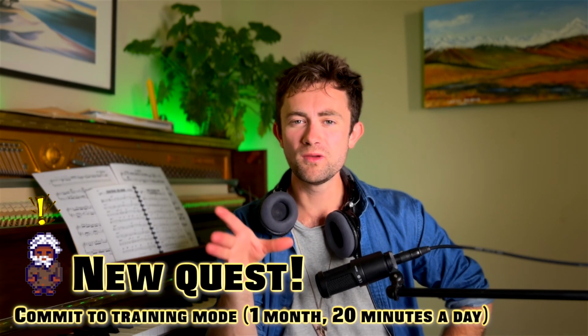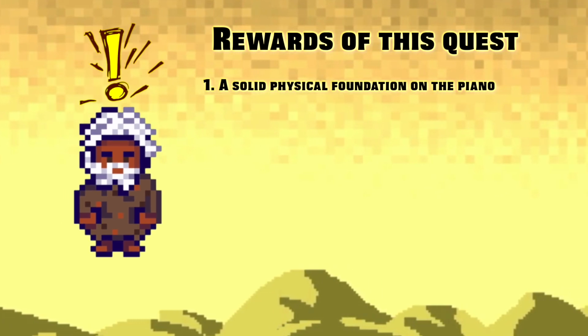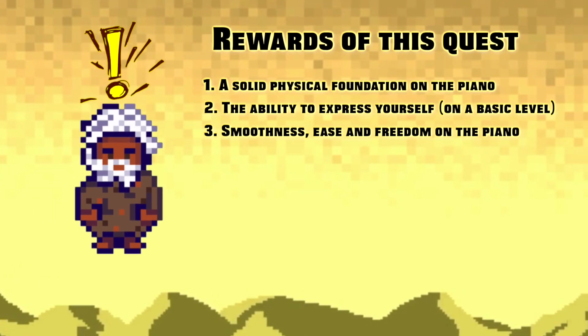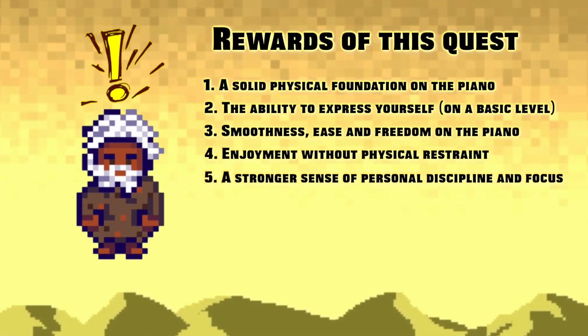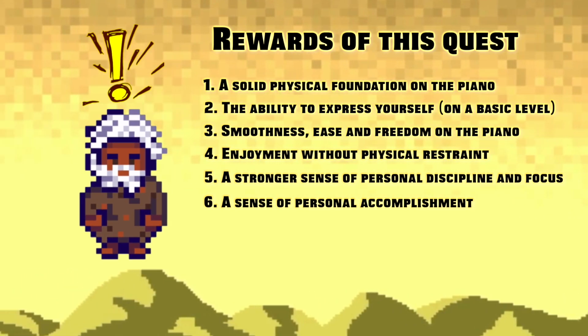Now, here's your quest. Commit to training mode for a minimum of 1 month with 20 minutes every single day. Here are the rewards that you will get if you complete this quest. A very solid physical foundation, the ability to express yourself with the notes that you play on the piano, smoothness, ease, and freedom on the piano, enjoyment without physical restraint, a stronger sense of personal discipline, consistency, and focus, and a sense of fulfillment having committed to something challenging. Those are all fantastic benefits.